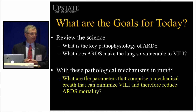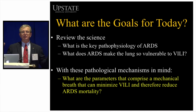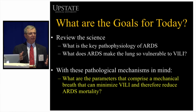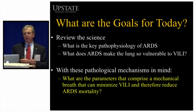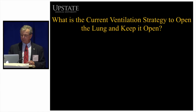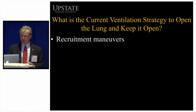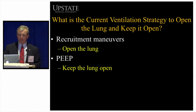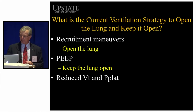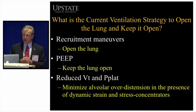So now we have this crash course in the physiology of ARDS and why that physiology causes so many problems with ventilator-induced lung injury. We have to start thinking about, okay, we have a problem here. We know what it is for the most part. How are we going to adjust the mechanical ventilator in order to solve this problem? So what's the current thinking? The current thinking to solve this problem is to use recruitment maneuvers to open the lung. That makes sense. We're going to use PEEP to keep the lung open, and we're going to reduce tidal volume and plateau pressure in order to minimize overdistension in the presence of that dynamic strain and stress concentration.